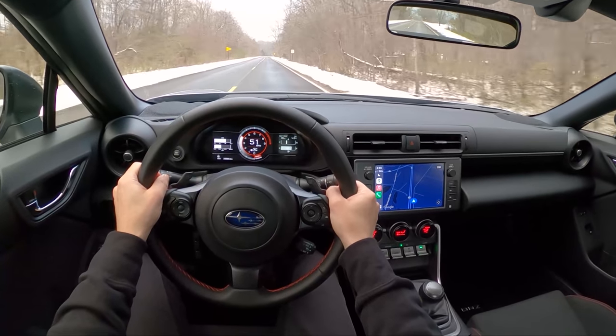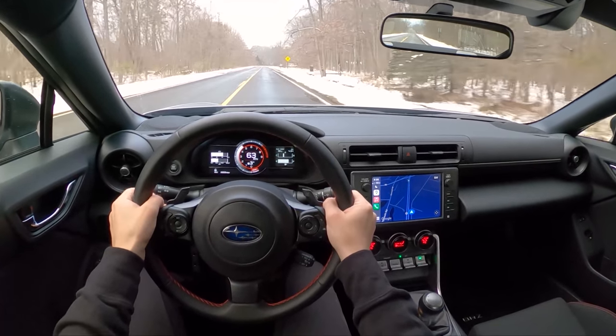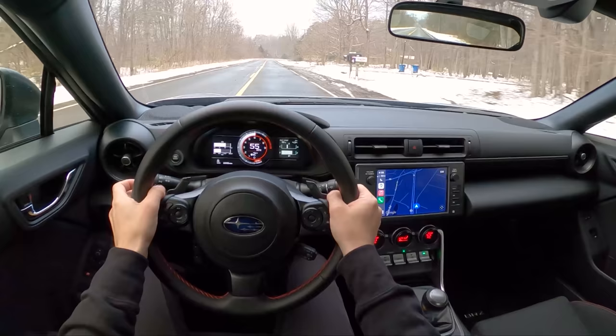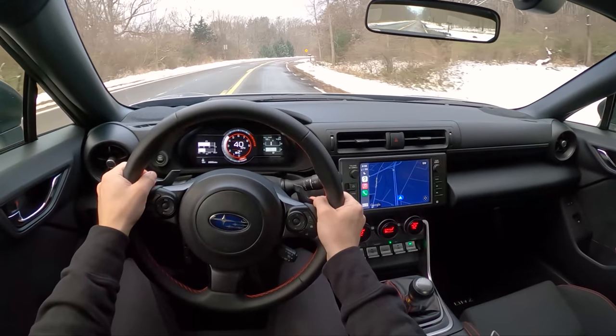And that is a lot of this. So you're cruising, you think you're about ready to downshift, and it doesn't give it to you until it can rev to a maximum of 6,000 RPM.